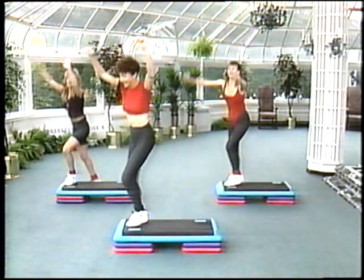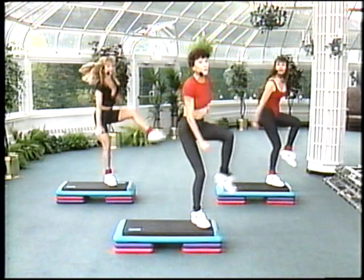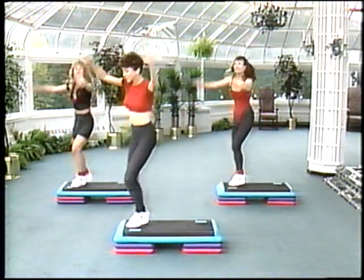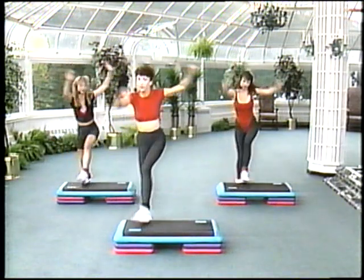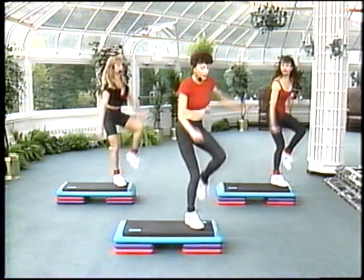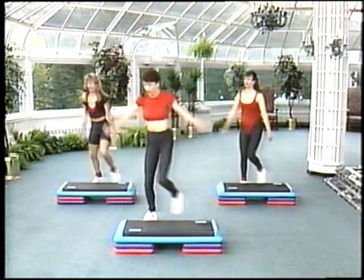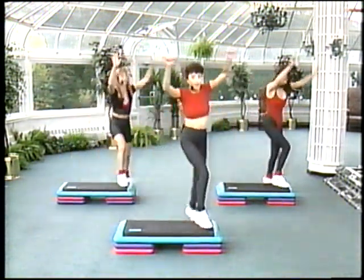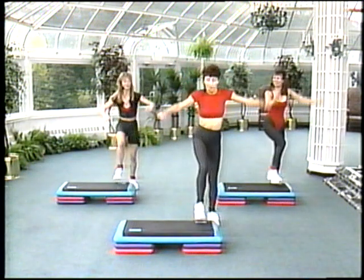That's it. Okay, what can we do with this? How about we do that little shuffle repeater? I'll show you. You do your three, shuffle across. Two knees, step touch, and shuffle. Two knees, step, touch, bump, bump.